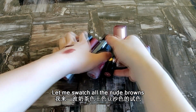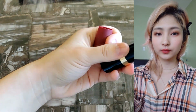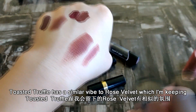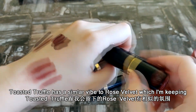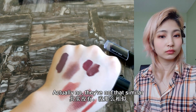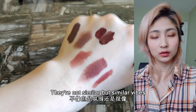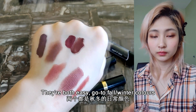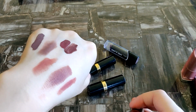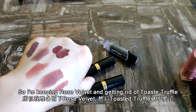Let me just swatch all the nude browns. Fierce. Wow, so similar. Why do I have all these? You know, Toasted Truffle is like a similar vibe to Rose Velvet, which I'm keeping. Actually, no, they're not that similar. They're not similar, but a similar vibe. So they're both just like easy go-to fall and winter colors. So I'm gonna keep Rose Velvet and get rid of Toasted Truffle.